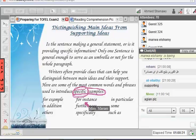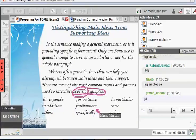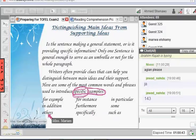Like what? Like for example, for instance, in particular, in addition, furthermore, such as, specifically, or others.